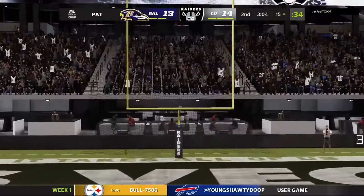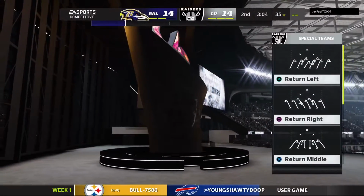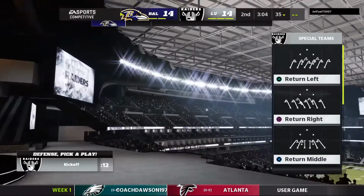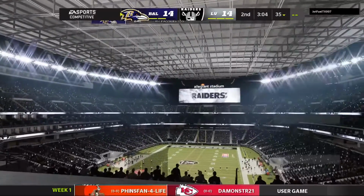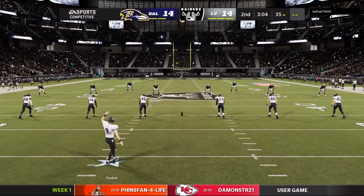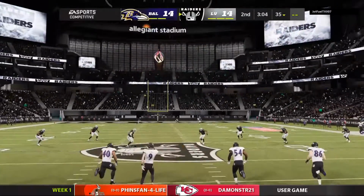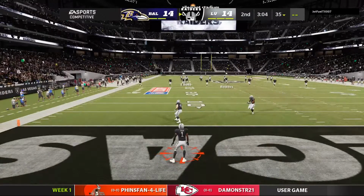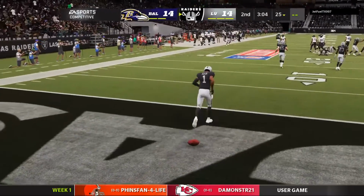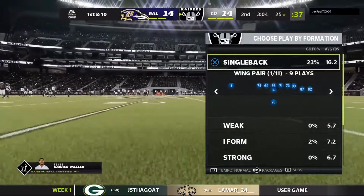And we've got a good one brewing. We're all knotted up at 14. This one tied at 14 now as he sends this one away. And he'll just take a seat, and the drive will begin at the 25-yard line.